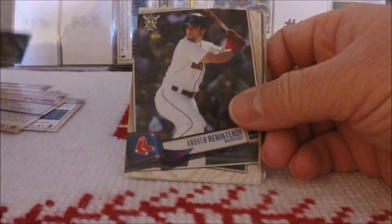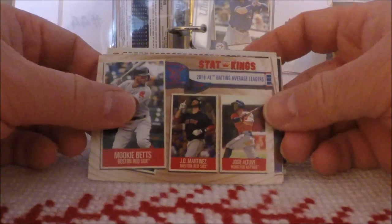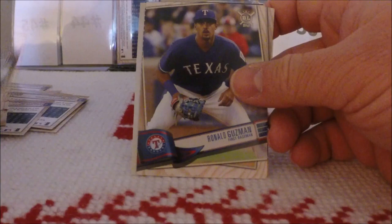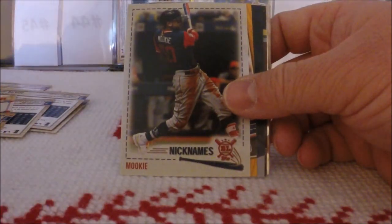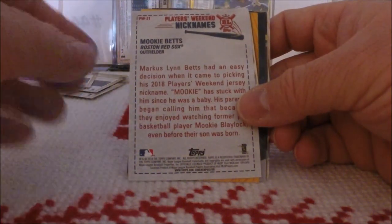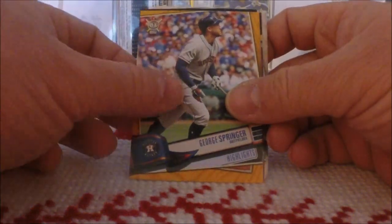We've got Manny Machado, Andrew Benintendi. Oh, there we go. Stat Kings, Mookie Betts, J.D. Martinez, Jose Altuve, and these batting average leaders. Yair Munoz, I hope I'm pronouncing that correctly. Ronald Guzman. So we've got the nicknames. Mookie. Players Weekend insert, Mookie Betts of the Red Sox. Again, liked last year's version of those cards much better.